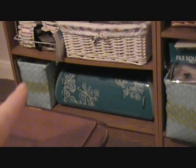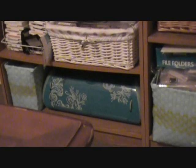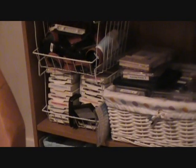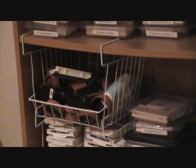On the next bookshelf, we'll go ahead and start at the bottom. There's my Cricut Expression, and in the basket is the cartridges and stuff for that, along with the Cricut toolkit. Next shelf, I have lots and lots of stamps there in that basket. And then in my wire hanging baskets, the bottom one is just filled with ink pads. And the next one is filled with wheels and handles and some cleaner.